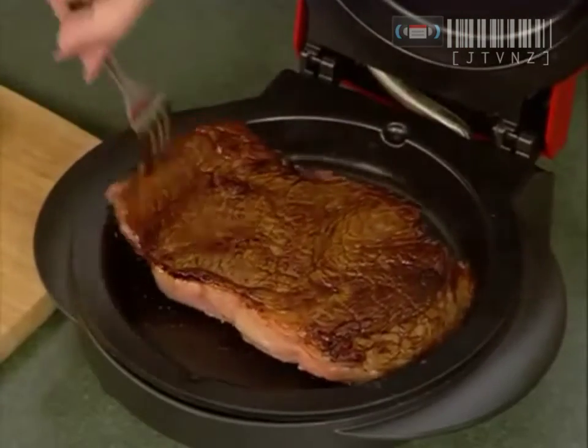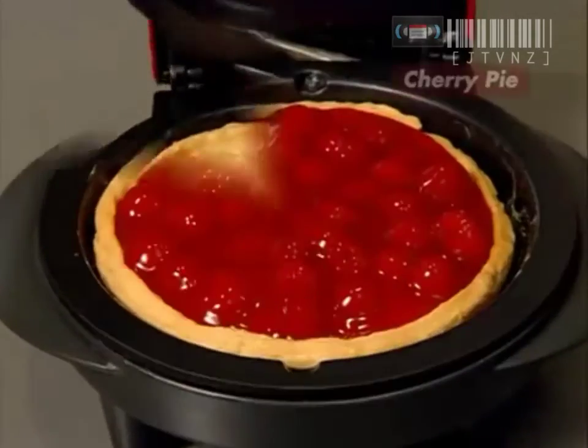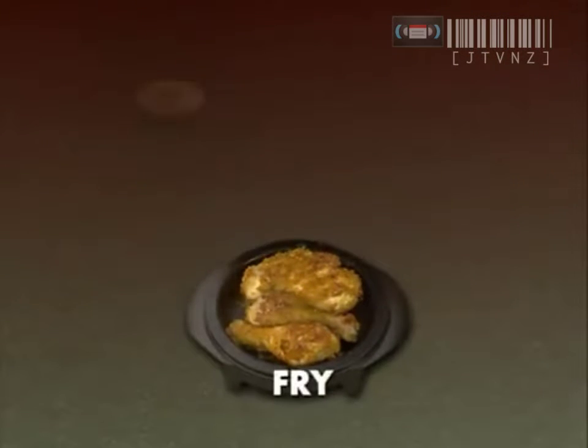Powerful enough to sear meats, yet gentle enough to bake a crispy crust. You're able to fry, bake, and grill with just one appliance.